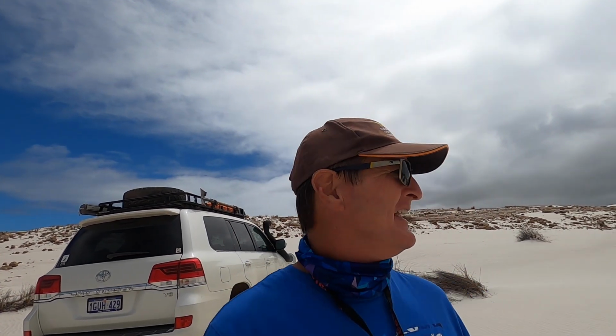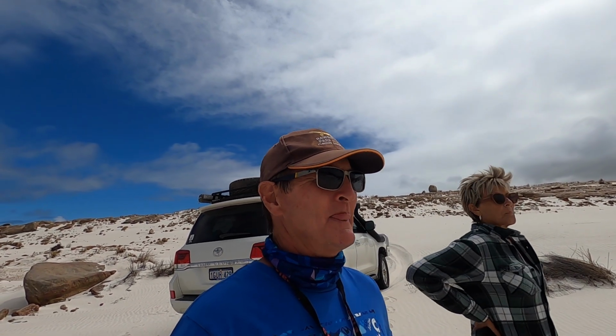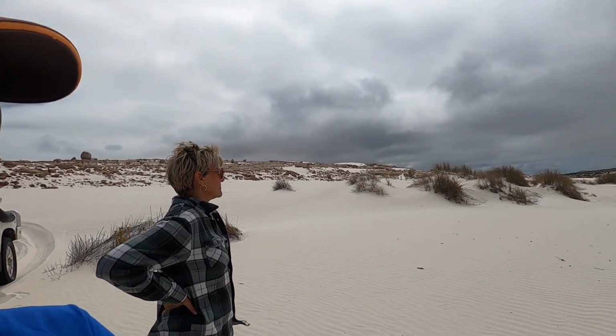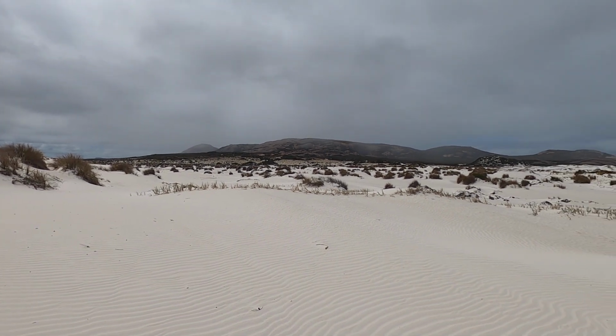We've been trekking through the sand dunes and along the beaches, and it's been a nice little drive actually. But we decided we're not going to climb Mount Arid today for two reasons. First of all, it's raining up on the mountain. Don't know whether you can see that, but it's looking a bit wet. Looks like it's heading our way.